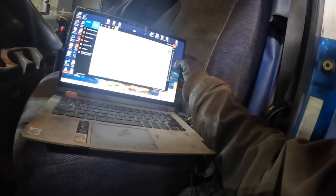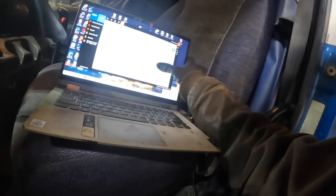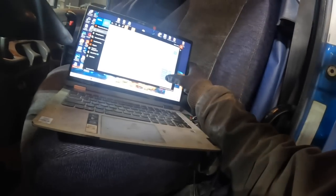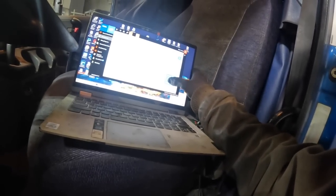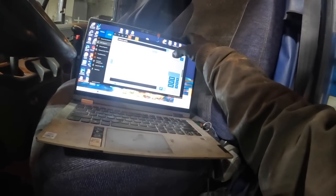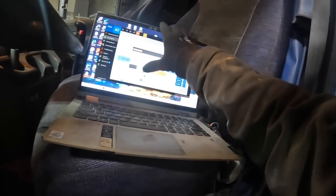F for Freightliner. Shit. Oh, I clicked the right one. Sometimes the glove thing don't work too good on a touchscreen laptop. Let's go this one. I don't want your frickin' update. You son of a bitch, get out of here. Golly.